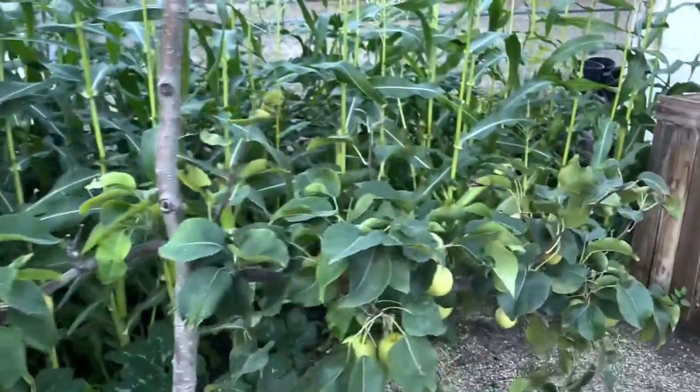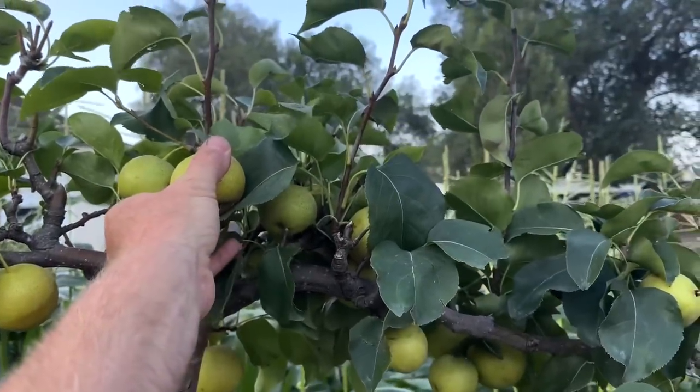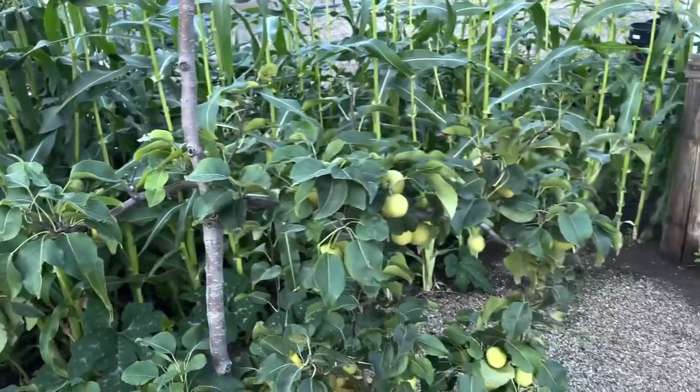These apples will probably be ready in about a week. They're still pretty hard. They look like they're almost the right size, but they're super hard. So as long as they're not falling off the tree, I'm gonna let them keep going.